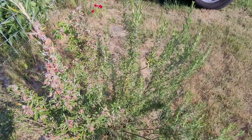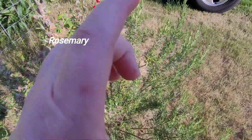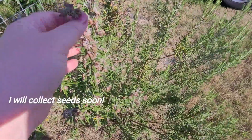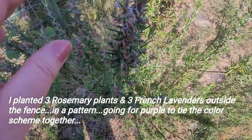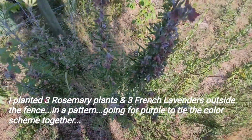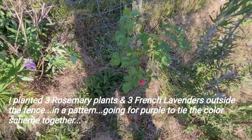I planted this lavender when it was just like this big. Oh, it was maybe a little bit bigger. This big. Oh, this is my rosemary. I did rosemary, and then I did like rosemary, lavender, rosemary, lavender. So I've got rosemary here. I've got roses.